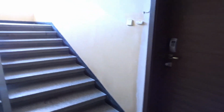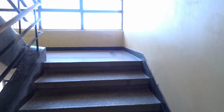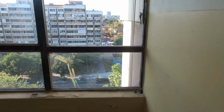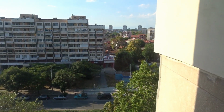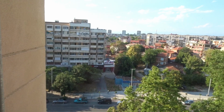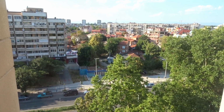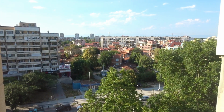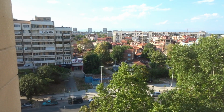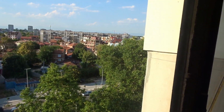And we're on the 8th floor now, so I'm going to show you the flat. Let's see a little bit of what we can see from the window in here. And we have some more views on the other side, because I don't think this is visible from the balcony, but that's a little bit of this area. And now we're going to go into our apartment.